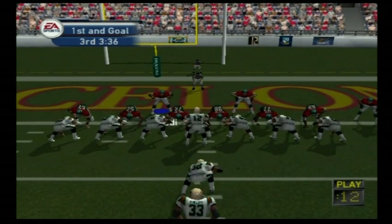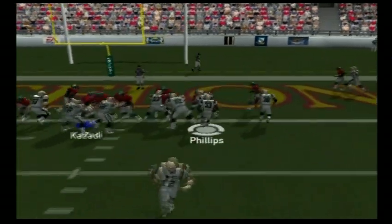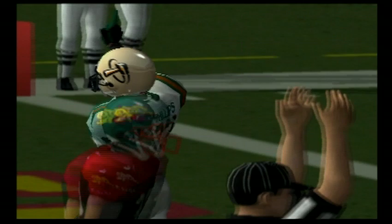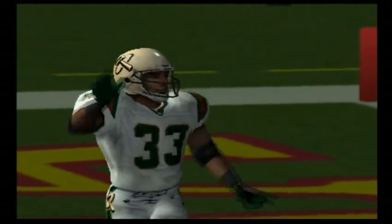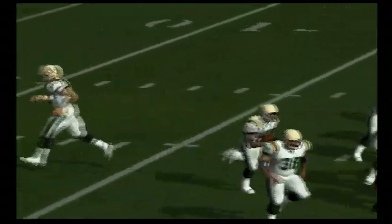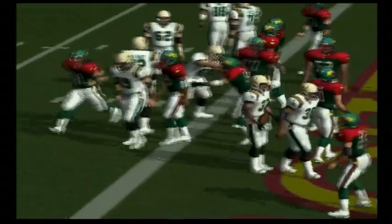So it's first and goal. They're blitzing. Phillips runs up the middle. Touchdown. A great touchdown there, John. It sure was. His lineman created a little hole. In fact, just slammed right in there and got past the goal line.